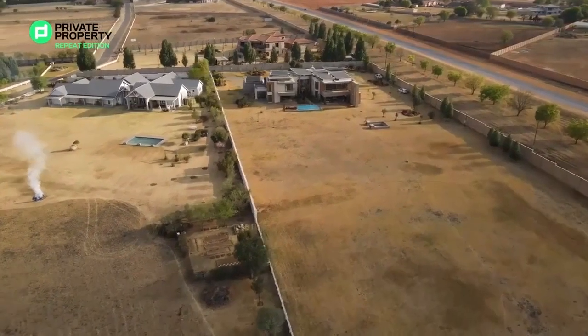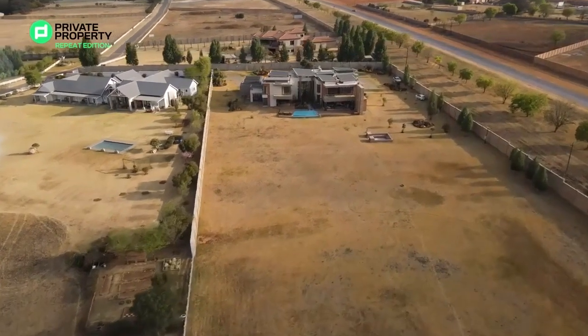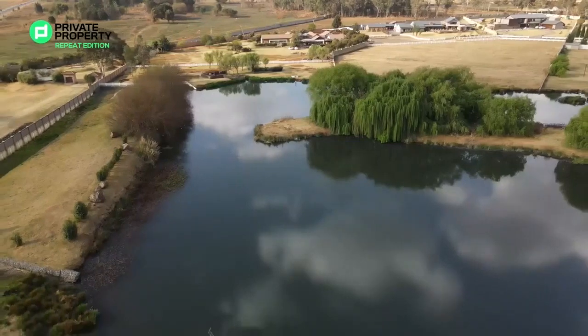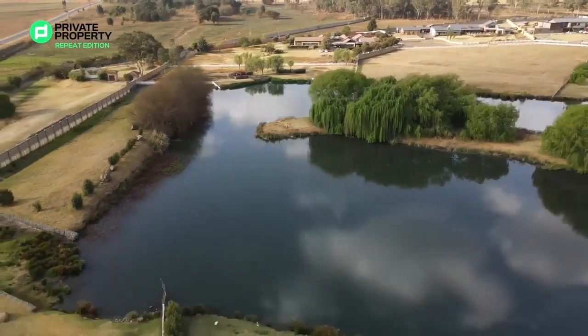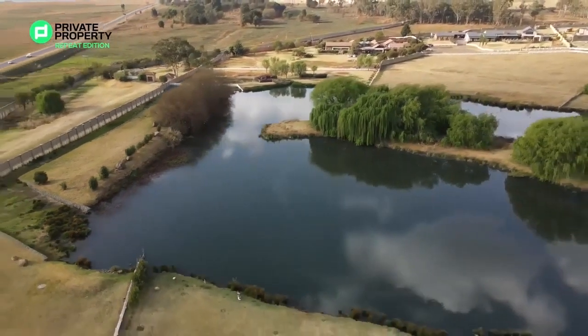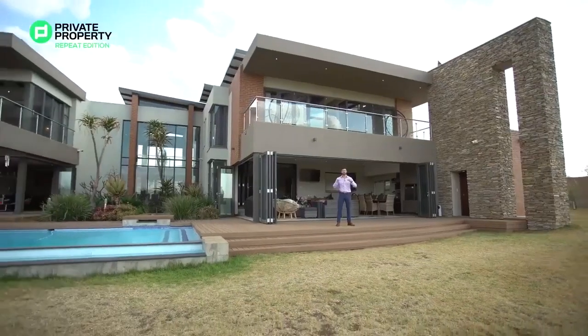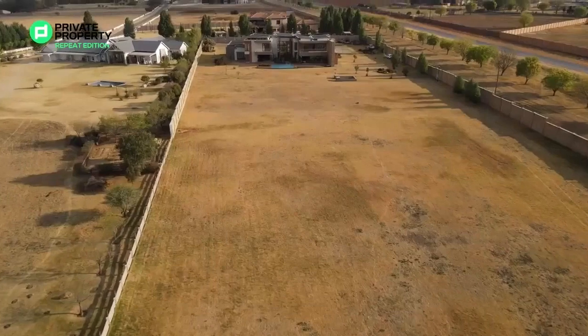So this estate has got wildlife aplenty: bucks, ducks, geese, anything you'd want to see. And then there's the dams. There's a dam right in front of me, as well as some others around there. And obviously, being an equestrian estate, if you're a horse rider, if you're an avid equestrian, you can store your horses right here and have them close by.